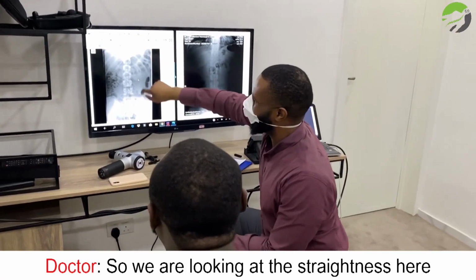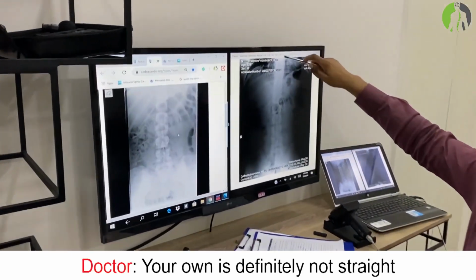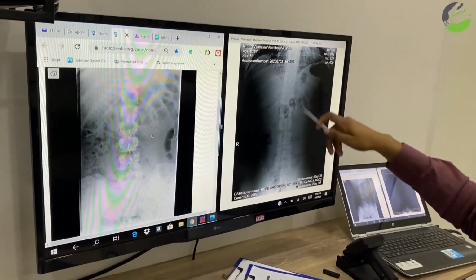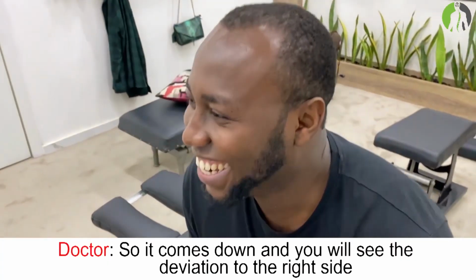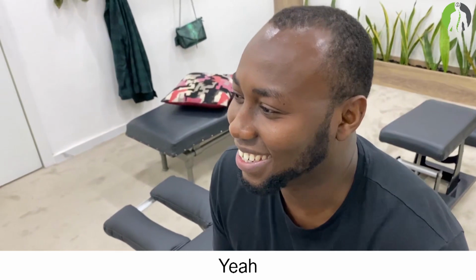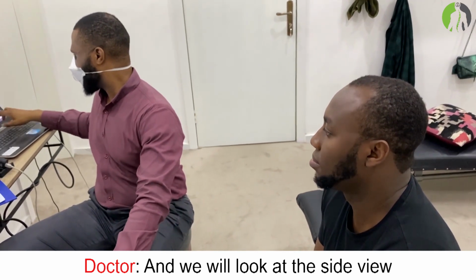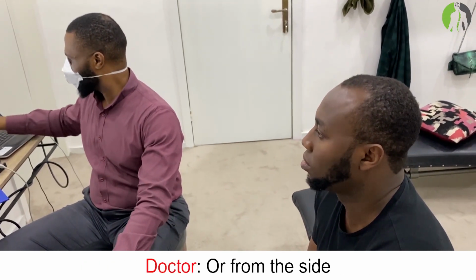So we're looking at straightness here. Yeah. The one is definitely not straight. So you saw it. Oh my God. So it comes down and you see the deviation to the right side. Maybe a slight bend here. Okay. And we'll look at the same view but from the side.